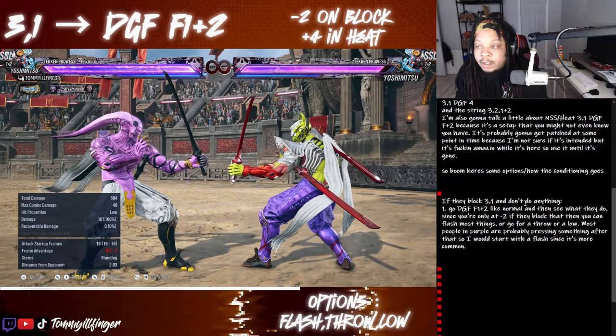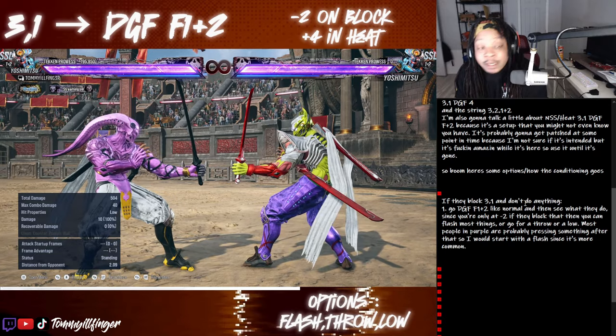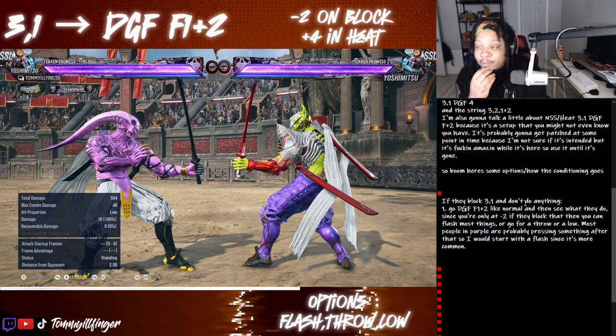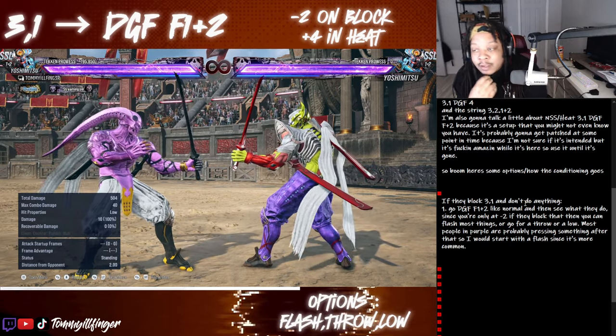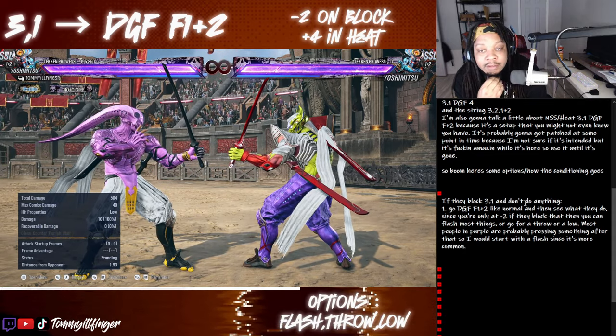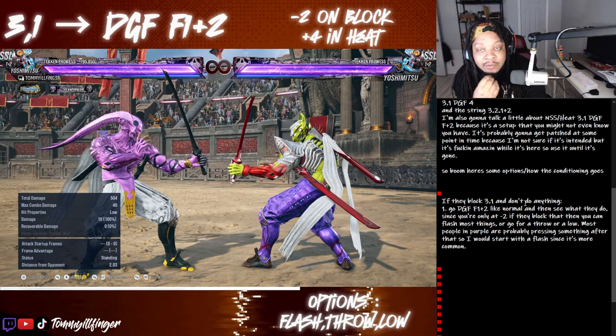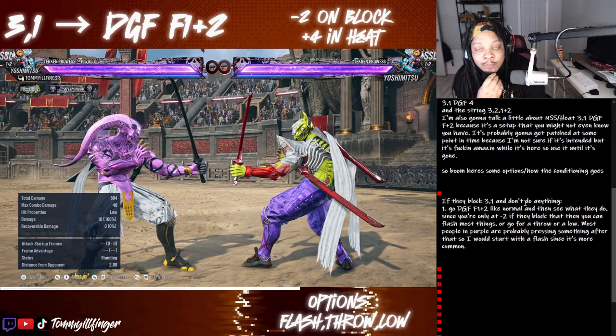You know what I'm saying? Something like that. Most people in purple ranks are probably pressing something after that, because that's where the person who asked the question is from. He said he's in purple ranks, and he felt like he was stuck. So I know people are probably pressing a jab after they block the 4, 1+2.